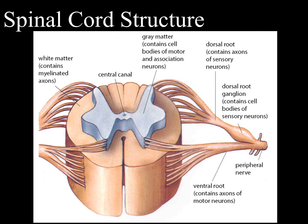It's sort of like optic fibers, just carrying data. It's not doing any processing on the data. And you can kind of see how you've got two roots. The dorsal root that has the sensory neurons in it joins up with the ventral root, which is where you've got the motor neurons, or at least the axons of the motor neurons, and then they join together right there to form the spinal nerve.